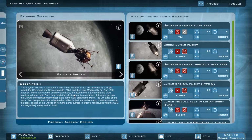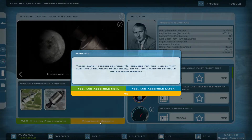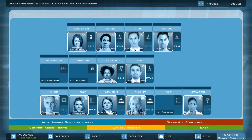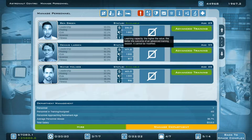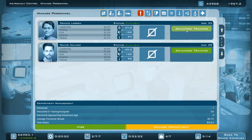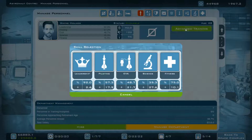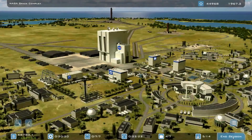We are going to launch an uncrewed lunar flyby. We're going to use the Saturn V, and we're going to use our best booster person to try and maintain it. We're going to let the training of our team carry this through. This is going to be a huge test, but if I can actually get this thing to work, what we're going to have is a successful mission. Basically, we're going to bump up the reliability rate of the Saturn V much faster. If it fails, then it'll bump it down. We're actually going to be worse off.